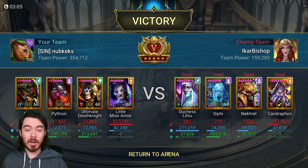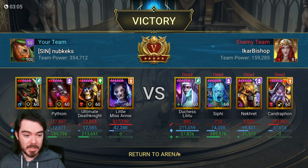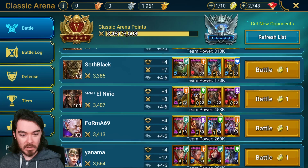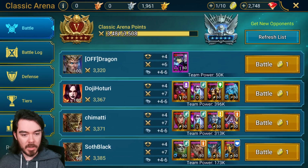And that utility of giving herself increased attack means that even if we don't have increased attack on the team, she can still get it and make it work. Let's do maybe one more difficult fight here. I think there's another one that was very difficult. I think this is another good example. You know what? This is actually a great example.